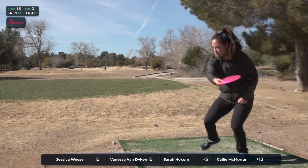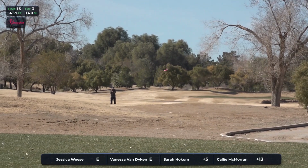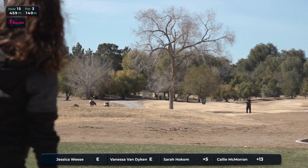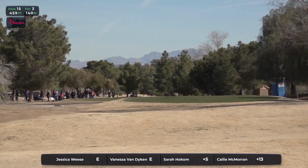I really wish I knew what disc she was throwing there. I imagine it to be maybe like a Punisher or a Thrasher, perhaps. But whatever it is, she's throwing it very well. Find herself right in the middle of the fairway. Vanessa getting a really good connection on this forehand.